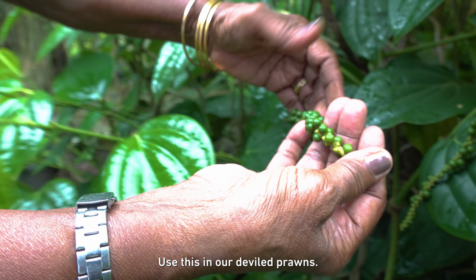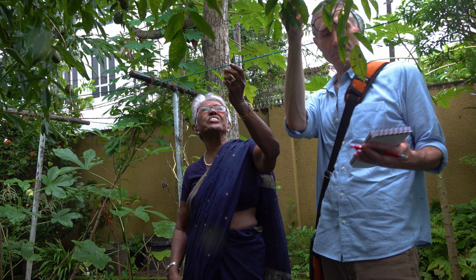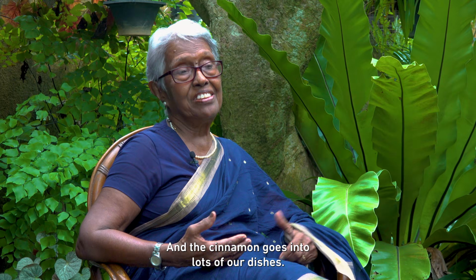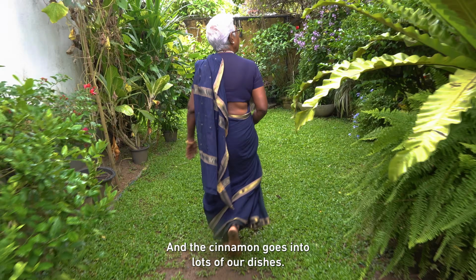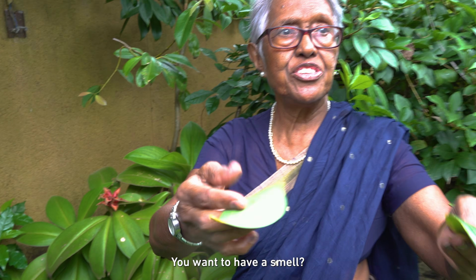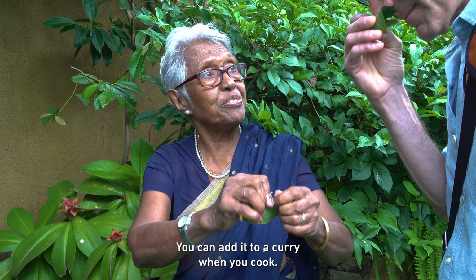Use this in a deviled prawns, yeah? So keep it with you. Good. We are one of the largest exporters of cinnamon, so we have the best cinnamon. And the cinnamon goes into lots of our dishes. This is cinnamon. You want to have a smell, you just see. You can add it to a curry when we cook. Oh, it does smell. That's amazing.